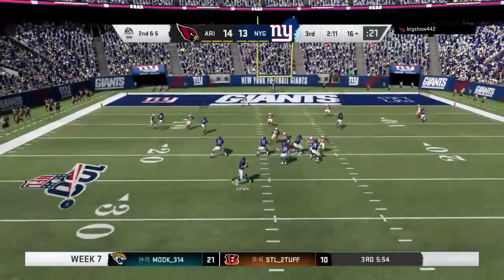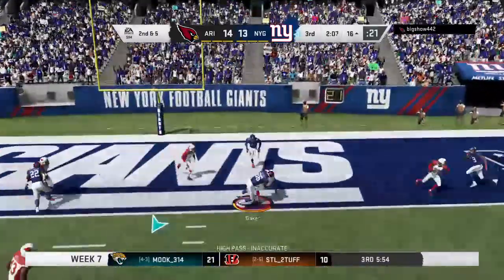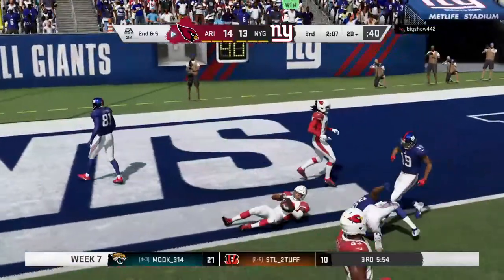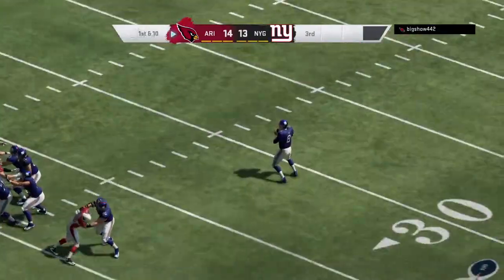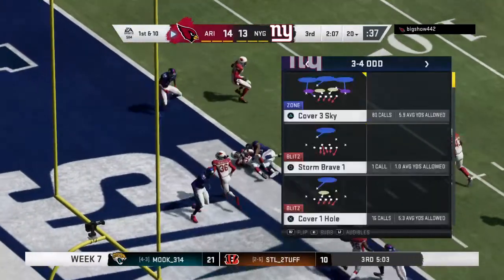Ready? Throwing, Jones. And it's intercepted at the goal line. Buda Baker with a pick. And a big turnover there as his guys will get the football back.